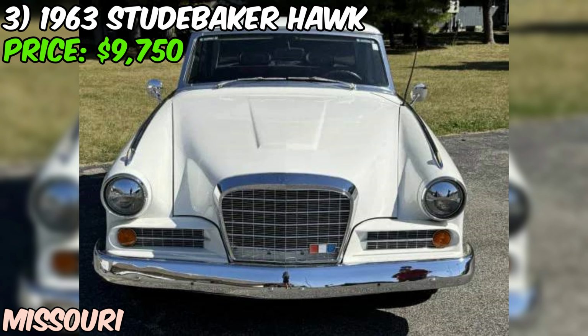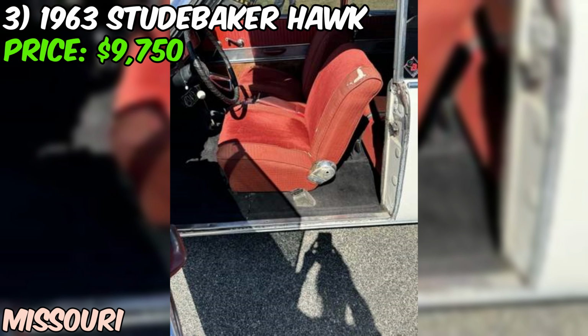The seller mentions that the car has less than 90,000 miles on the odometer, which is relatively low for a vehicle of this age.